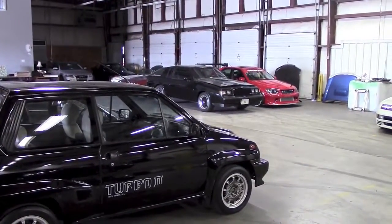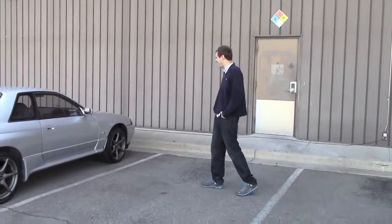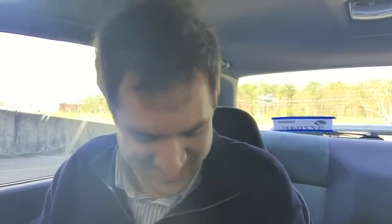And then I laid eyes on it for the very first time. Wow. So it was time to take a test drive. Yes. It starts. That's about 50% of what I'm looking for with the car. Hey, Chris, where's reverse?